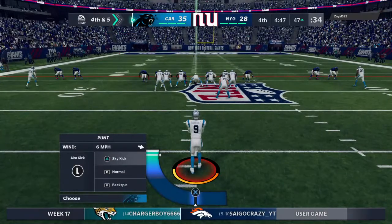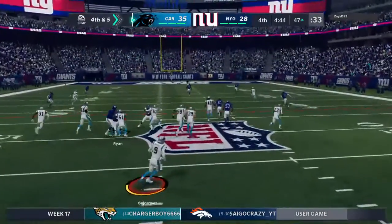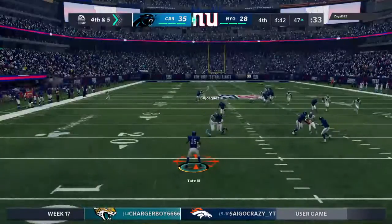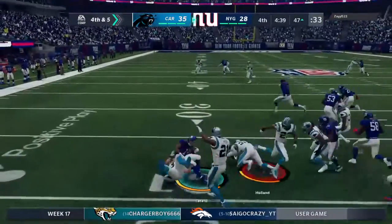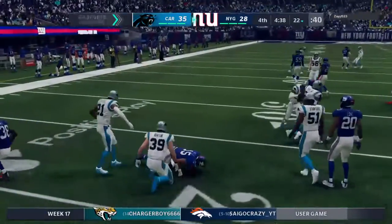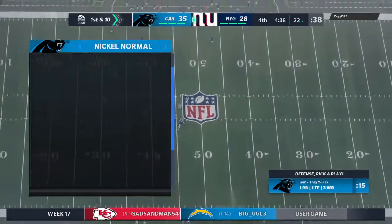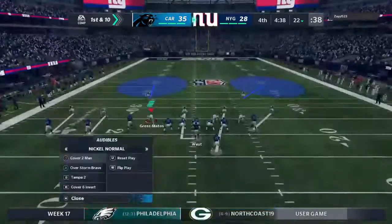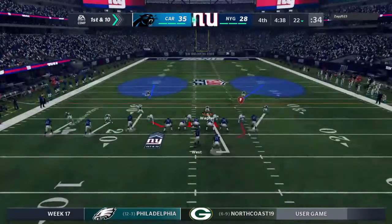As a former defender, I can feel their sigh of relief after that one, because when he breaks out of the pocket and you face a mobile quarterback, he causes all kind of problems in your secondary. They were able to force that incompletion. Officially, that'll be marked down as just a 28-yard punt. And it'll be Giants football, 1st and 10. Their own 22-yard line. The Giants offense at the line, ready to begin their next drive.